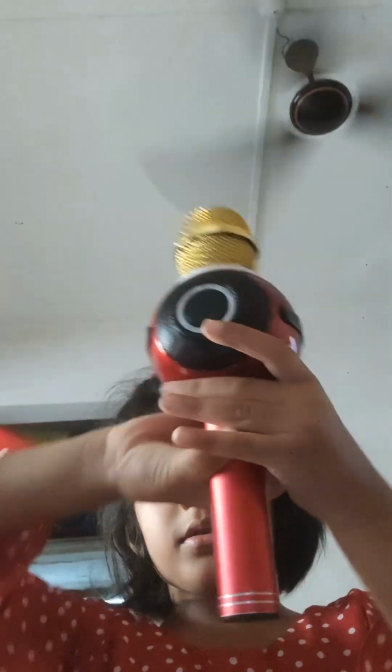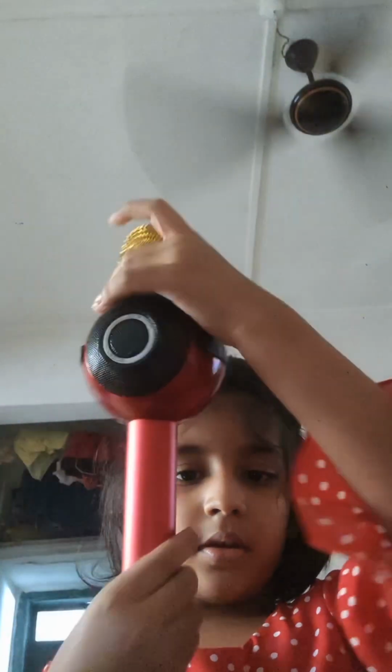This is a plug. Open it like this. Wow, it's a red mic. So it's awesome, really cool. And how to open it, you know. We plug it like this.